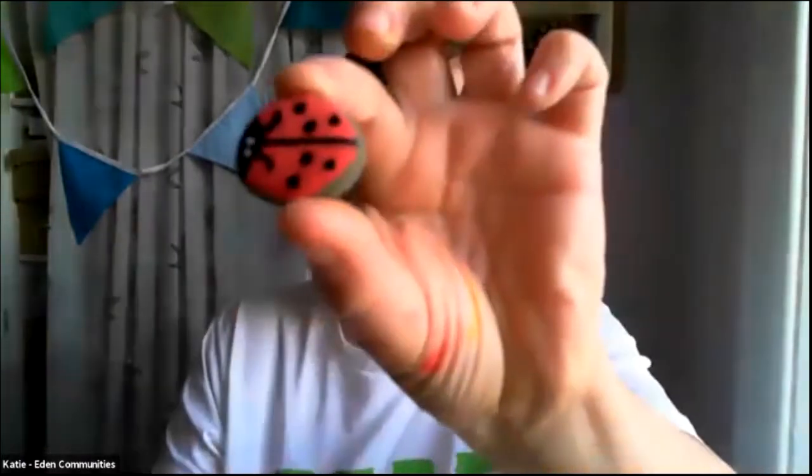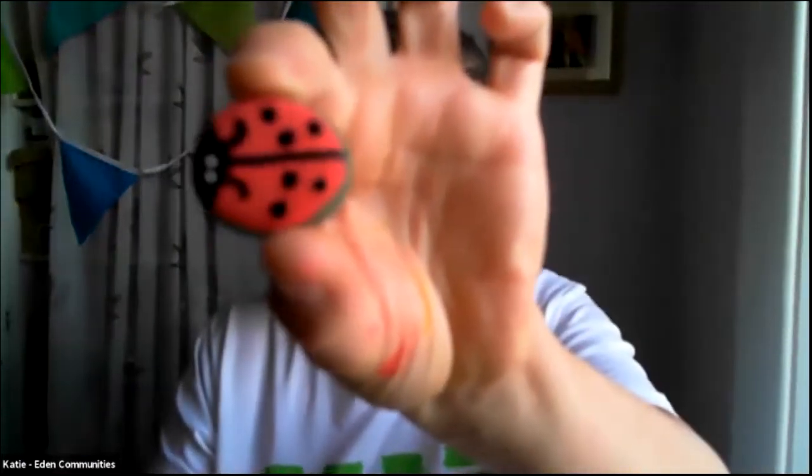Absolutely gorgeous. Funnily enough, I also did a little ladybird, which reminded me that I need to go to the optician because it's so tiny and I could hardly see what I was doing. I think I need some new glasses. And just a love heart. I'm going to put these on my window ledge and paint another stone which says, take what you need. And I have another one here that says joy on it.